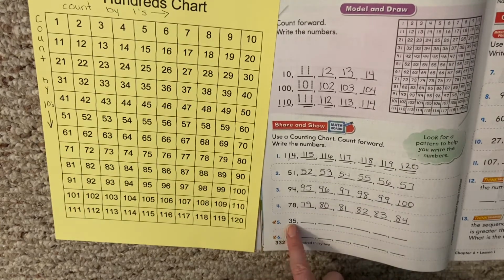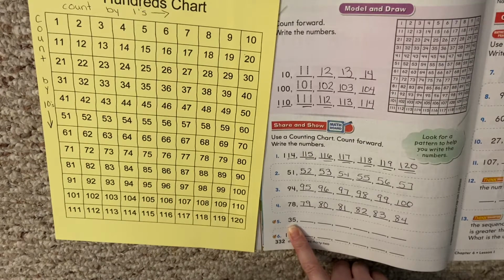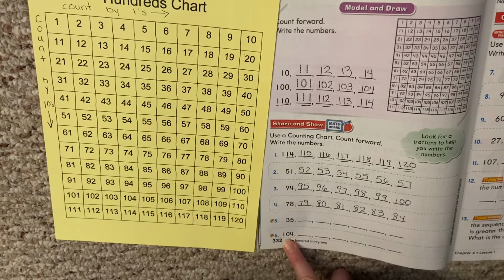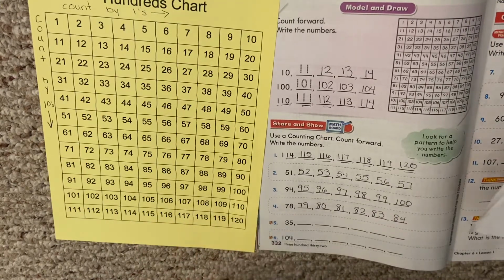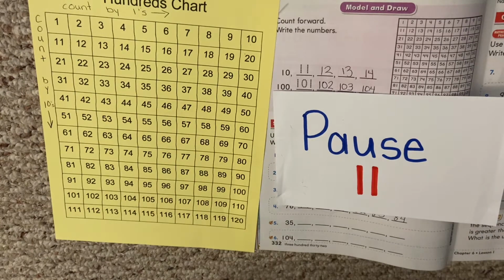Look where you're starting. 35. Okay, you can find it on your hundreds chart. You're counting on, and then you're going to try at 105. Be careful with this one because you're in your hundreds. Okay, so you might want to look at your hundreds chart to be sure. Okay, hit play when you want to check your work.